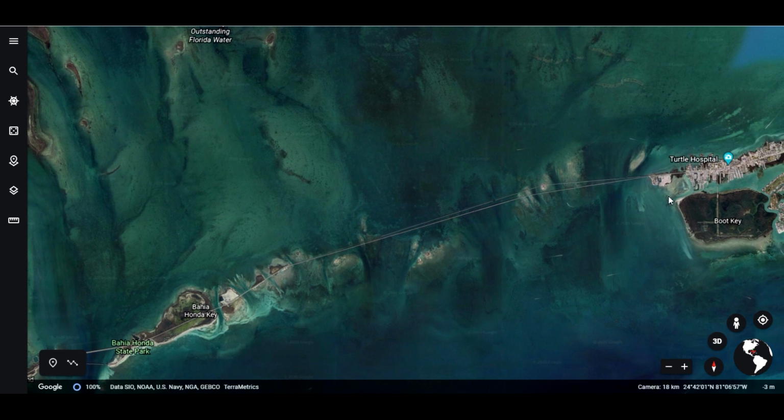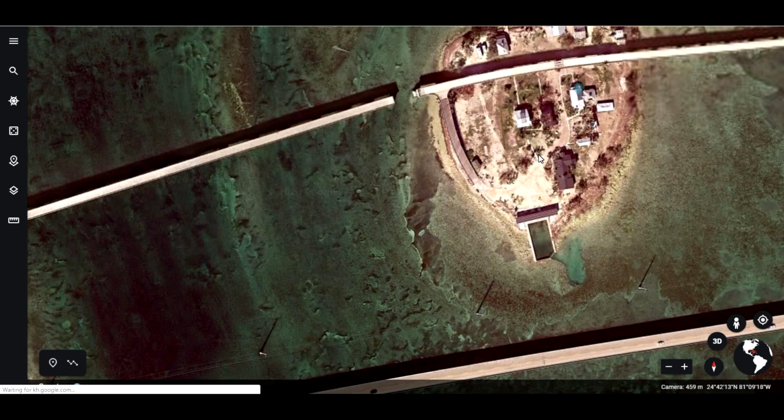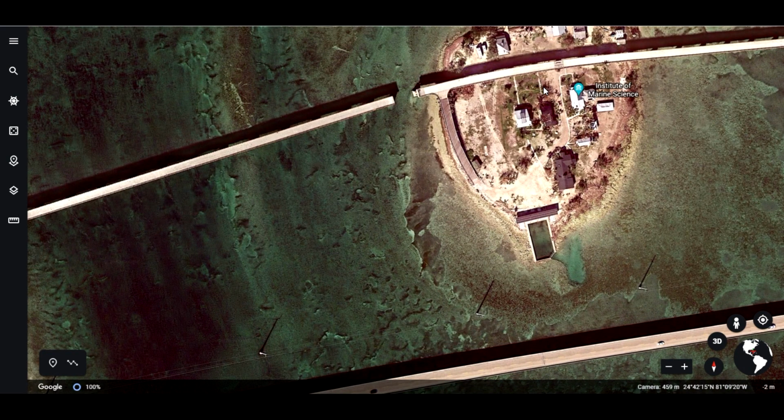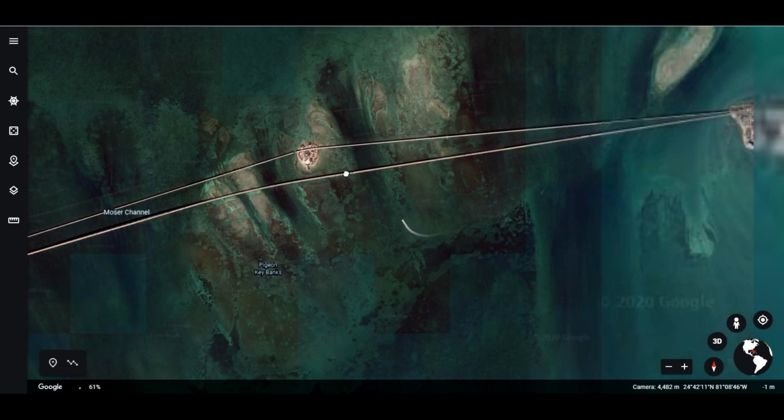I am confident that has to be the 7 Mile Bridge. I'm almost positive. And there's a little island in the middle. They used to connect an old bridge. Sound Institute of Marine Science. I don't think there's any way to get there. I see this little road, but I'm not sure that's accessible by the average person.